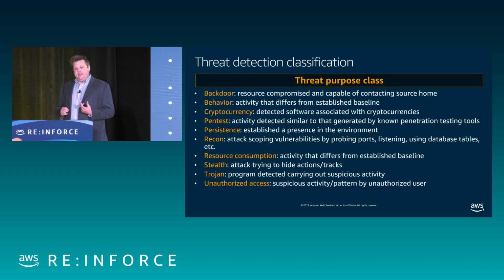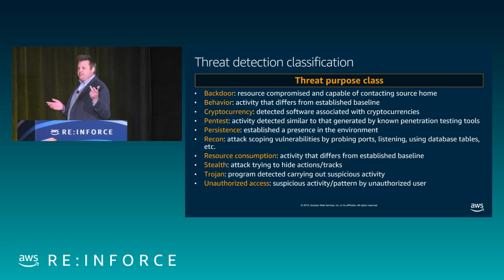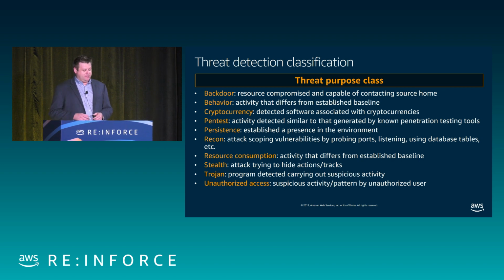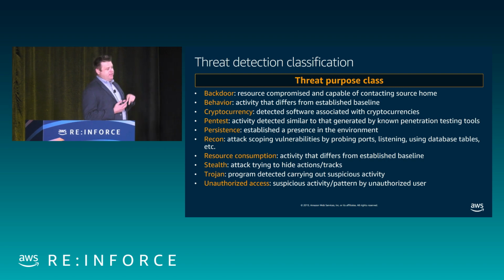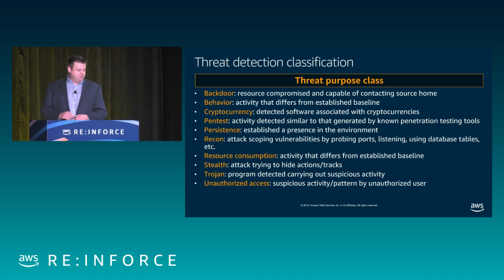When we create the findings, we create them under what we call purpose classes. So the threat class tells you pretty much what the purpose of that particular attack is trying to do. So whether or not it's a backdoor, a cryptocurrency, recon, right? So these are all the different classifications, and it makes it really easy when you get one of these findings to help classify them. So the taxonomy that we use will start with the threat class, then the resource type that's affected, and then what the actual finding name was.